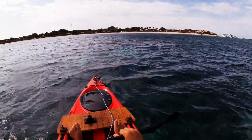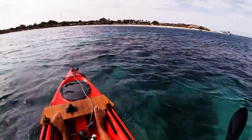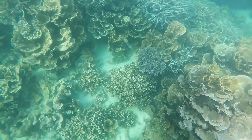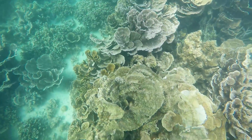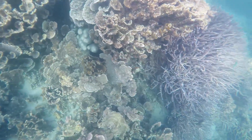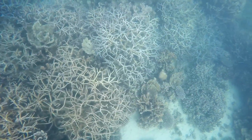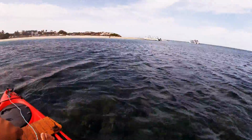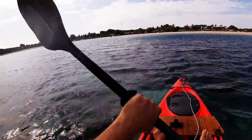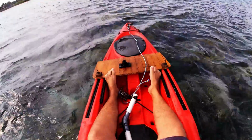Alright, so just here's another nice big coral bommy. I'm going to get reasonably close to it. Not too close, I don't want to risk damaging the coral, but we'll get reasonably close and drift back over it. Stretch of coral right the way back there, so I'm gonna just set up here and drift over the whole lot with the camera in the water. So here goes.